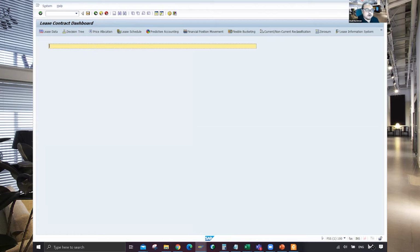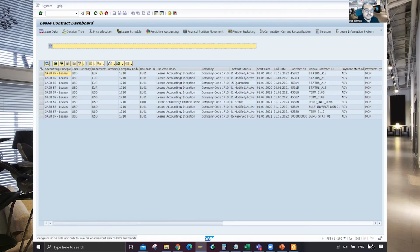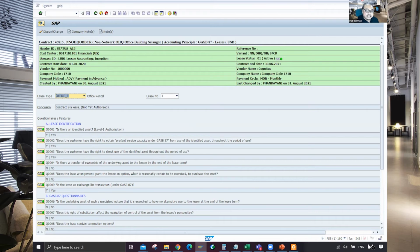We have what we call the lease contract dashboard. So I'm trying to retrieve my last 10 contracts created by the system. When the new data comes in, the first thing the system will do is analyze the data, right? So the user has to complete a set of questionnaires that we have configured in the system. And based on the answers given by the users, and the knowledge that is put into the system, what we call the Hamilton expert system, which is an AI approach.